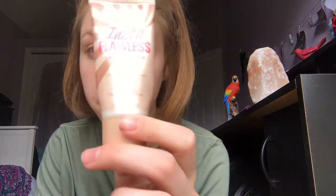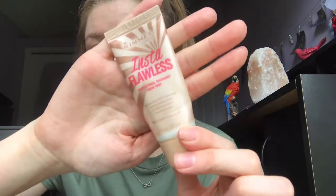I am obsessed with this BB cream. It is the Rimmel Insta Flawless Perfecting Radiant Skin Tint. It has SPF in it, 24-hour moisture, primes and perfects a natural looking glow. If I'm just having a really low-key day, I will only use this. But since I'm going to work, I want a little bit more coverage. I do have some acne scarring and redness. I was out all weekend, so I do have some sunburn, but this is just such a really nice priming base. It just gives me such a tan glowing look.